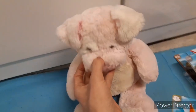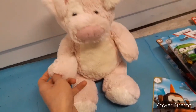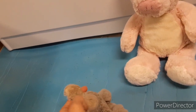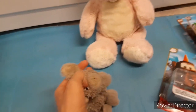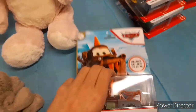What you're trying to say is you can't find your cars because every place that you go has the same ones. I look at Walmart, all they have is stupid Jackson Storm and Dinoco Cruz Ramirez. Yeah, we noticed that. I've been there five times. I've been there more than that, and they still don't get the freaking singles in. They still don't get them in. Yeah, but I did find this today. Yeah, they must have got more.